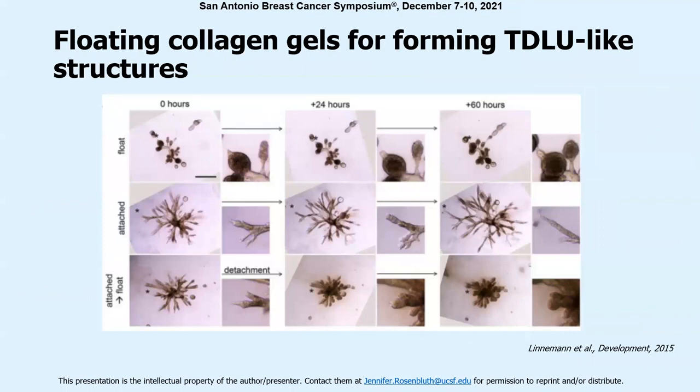These techniques were subsequently refined with the development of culture methods that could yield structures resembling terminal ductal lobular units, or TDLUs, the functional units of the mammary gland. HMEC cells are first grown in 2D culture, then placed into a collagen gel. And in collagen gels that are attached to the plastic dish below, branching-only structures develop. However, in floating gels or gels that are made to float, lobular formation also proceeds. This capability was present for early passage HMEC and was lost by around passage 5.